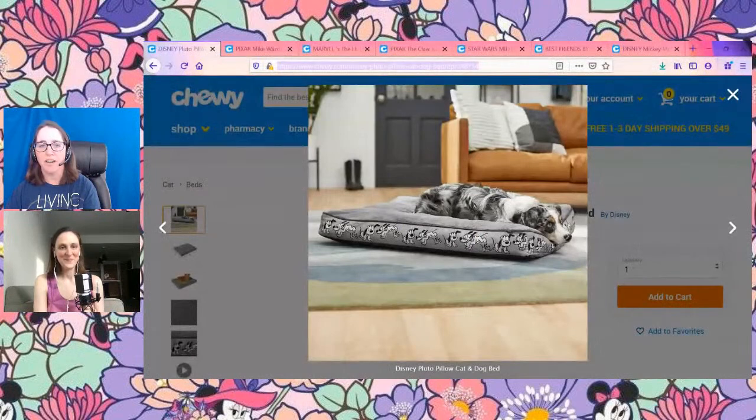And this week on the Sensational Seven, I am highlighting the very same toy collection that we were just looking at, but I am showcasing the ones that caught my eye as if the Seven Dwarfs were making purchases. So we'll start off with Sleepy, this beautiful dog bed.